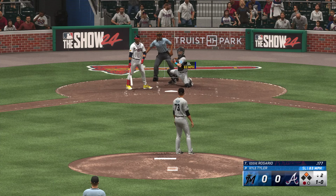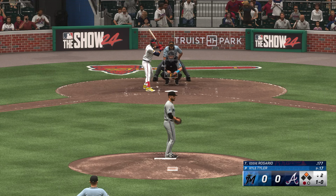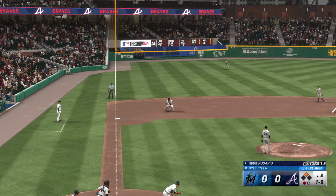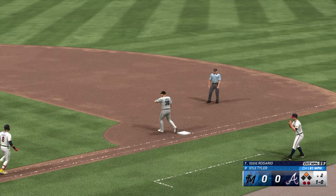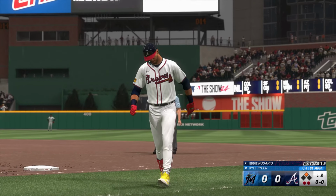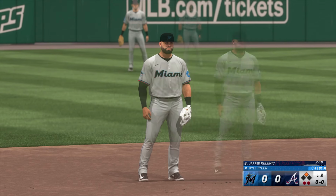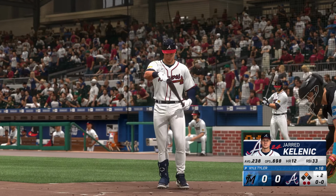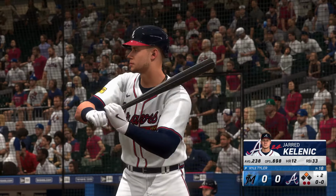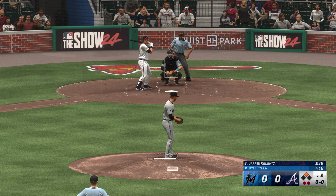And the first pitch misses for ball one. Ripped to third. Throws to first in time. Here's Jared Kelnick. Taken high in the draft, he's had that top prospect label over him since he put on a professional uniform. But at some point, that starts to go away, and you've got to produce at the big league level.